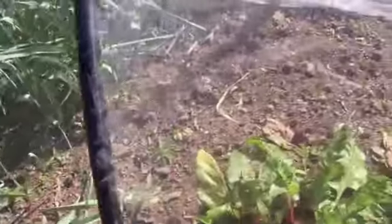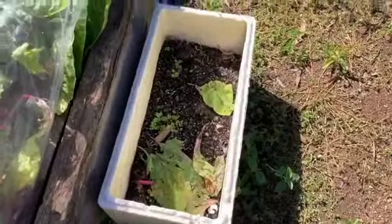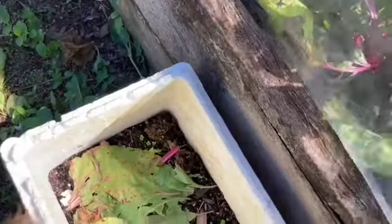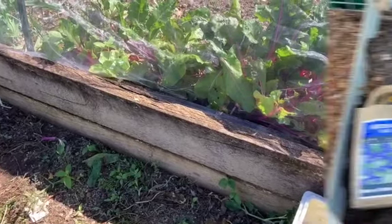On a bright note, we've got a spot over here, and I think this is where I'm going to put my Brussels sprouts, right next to the silver beet. The birds have chomped that too, see, and everywhere that they can push this aside, they are, and getting in underneath. They are naughty birds.